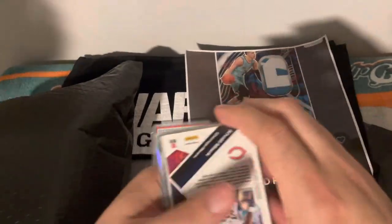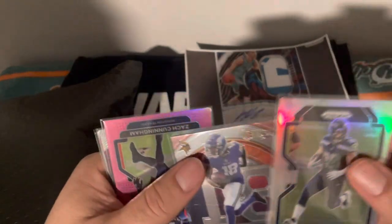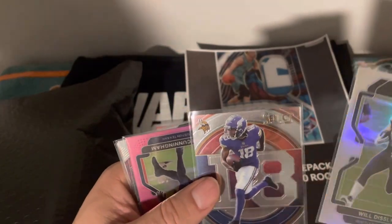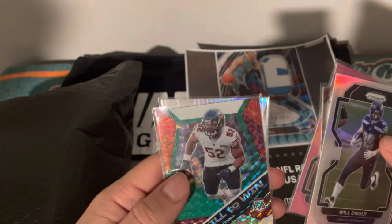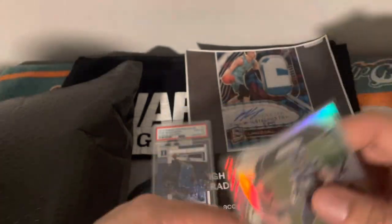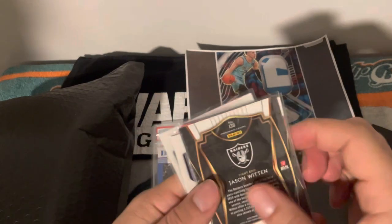Excited. And then, of course, there's football and basketball, which I love. So here's a Prizm from Will Dissly, Justin Jefferson's numbers from Select, and a pink Zach Cunningham. Oh my God, already excited. Well, Khalil Mack, that's a beautiful card. Justin Jefferson Select. So guys, we already got a good card.